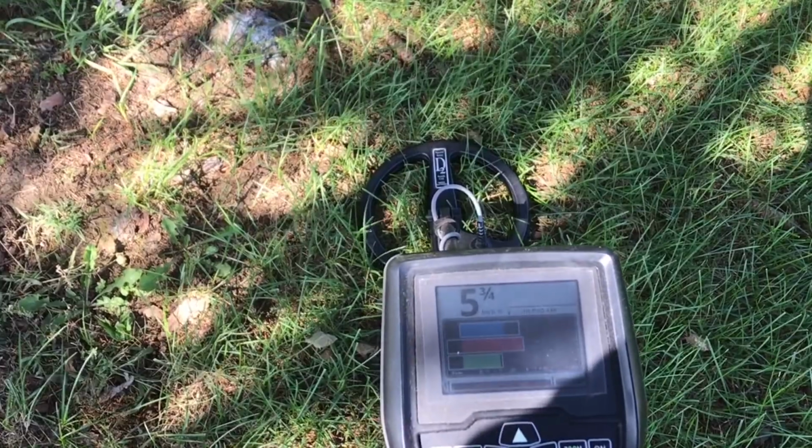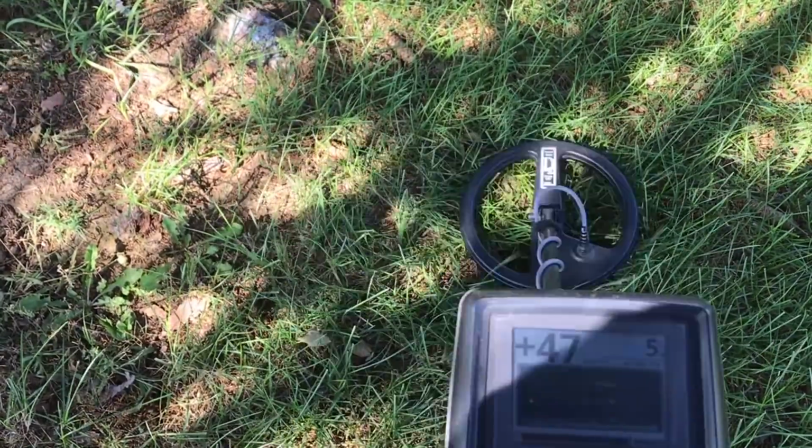The older I've got, the more patience I have on finding stuff. These signals that come out like that are really iffy. I don't mind digging them, because even if I dig 50 of those and I get one big large cent out of that, or whatever it may be, that's really cool, I'll do that. So yeah, something to learn. Let's go find some more. So next one at 5 3/4.